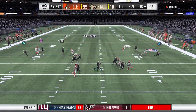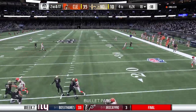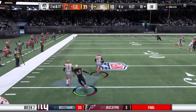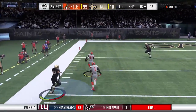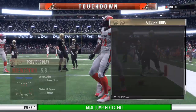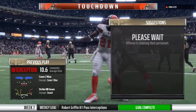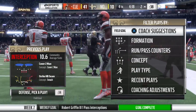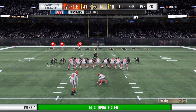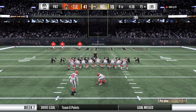A first throw for the backup Griffin. Looking for Snead, and it's intercepted. Picked off by Jamar Taylor. And he takes this one back into the end zone, and the Browns defense has a touchdown. Defensively, they've had their way in this one. That pick 6 makes that scoreboard even more lopsided.